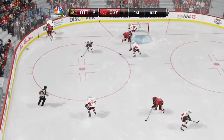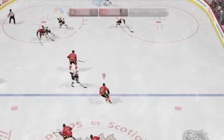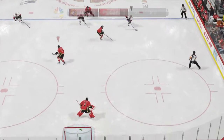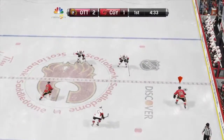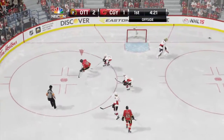He could start some danger here. Propelled to Mathot. To Carlson. Handed right back to Mathot. Laid on to Legwon. Right from the slot. Back in front. Punched away. And play stopped because of an offside.